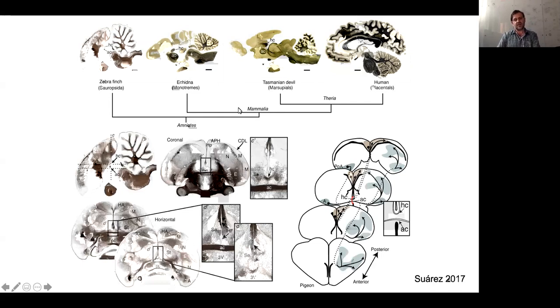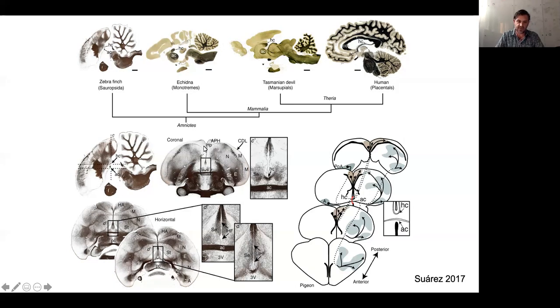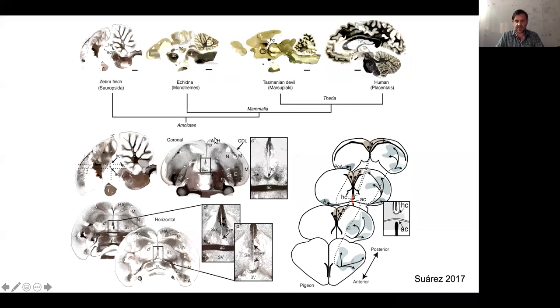So if we now have a closer look at the connections in the birds to get an idea of how things might have been before the evolution of mammals, we can see the panels on top here. This is the coronal view across these commissures. So we have the anterior commissure there and the hippocampal commissure connecting the areas that are homologous to the hippocampus, that are in the medial pallium, shown here with the HP for hippocampus and the area parahippocampalis, or parahippocampal area here.